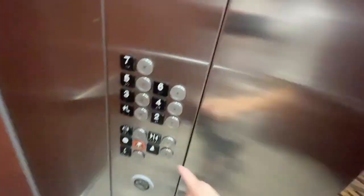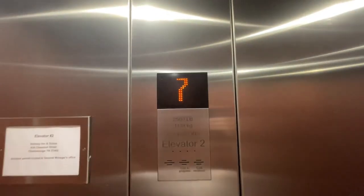Seven. Here we are up at 7. 7 right there. Lobby. There's 6 lights on a stainless steel ceiling. They're not popped out lights.